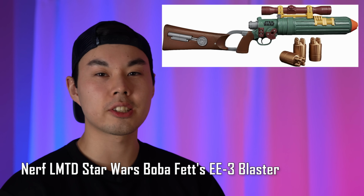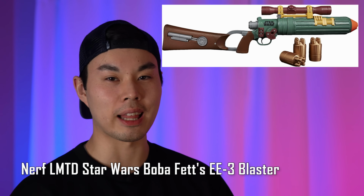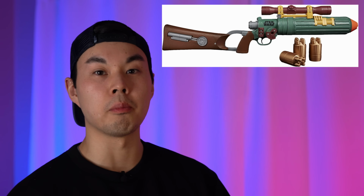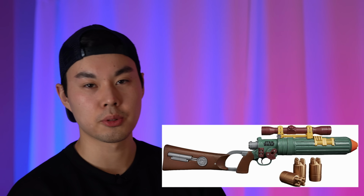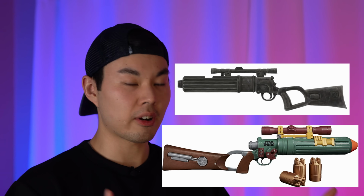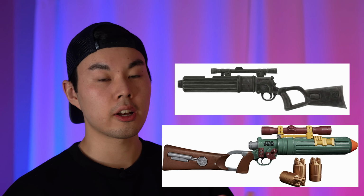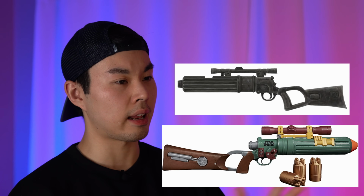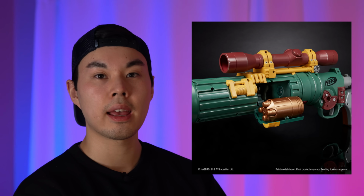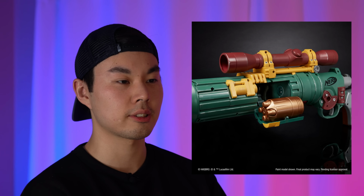The Nerf Limited Star Wars Boba Fett EE3 Blaster. The pre-order price for this is $110 and slated for March 31st. I gotta give them props for the color scheme here. Of course, they weren't able to use the black or silver from the franchise, otherwise it would look too realistic, so instead they went for a Boba Fett green, and it does look quite balanced in that way. And it has an interesting system where it runs on removable dart drums. There's a total of 3 of them, and each one is going to hold 4 darts. You're going to have your classic Star Wars blaster sounds in this one.